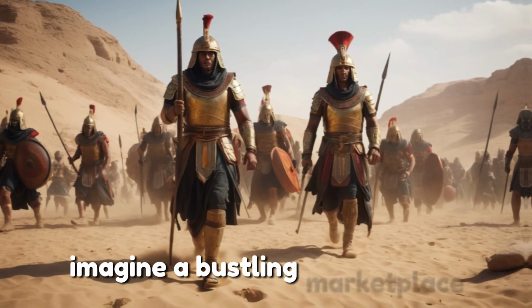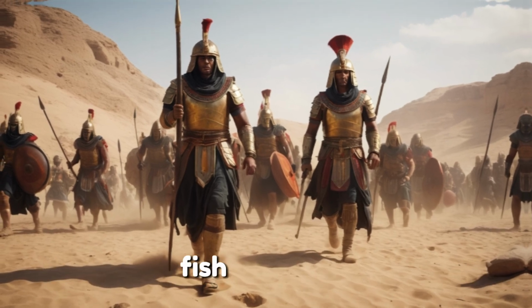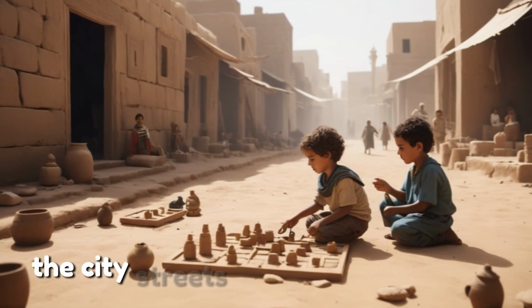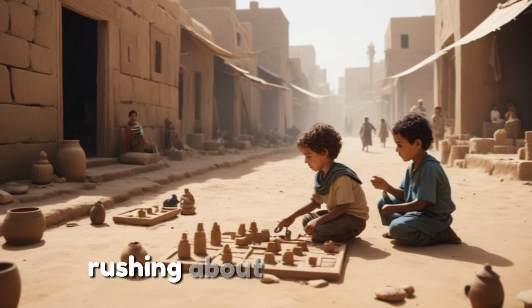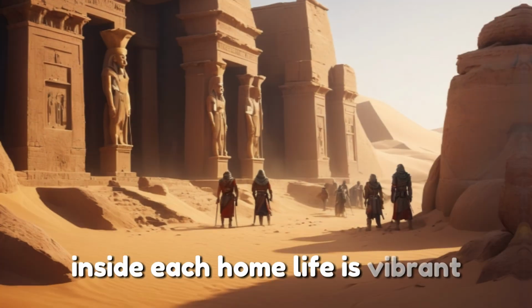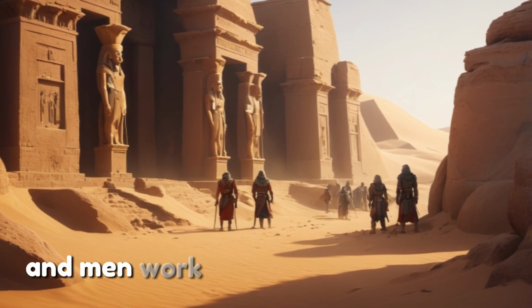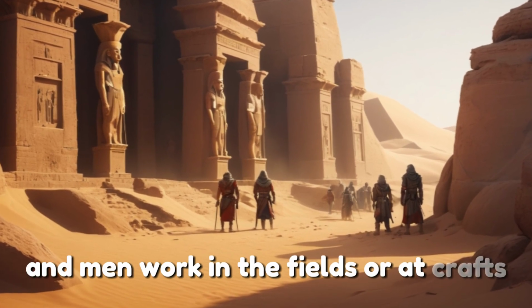Imagine a bustling marketplace where traders offer fruits, vegetables, fish, and meat. The city streets are filled with people rushing about their business. Inside each home, life is vibrant. Women cook meals, children play outside, and men work in the fields or at crafts.